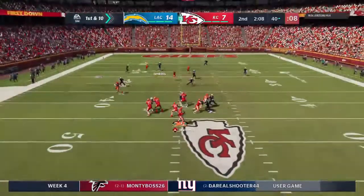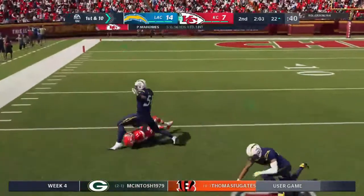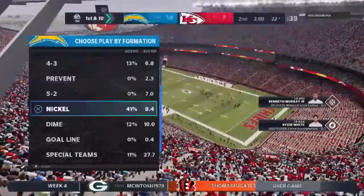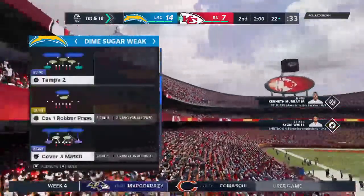Play action. Now it's Mahomes. He'll get Watkins on the crossing route. And brought down, but not before they're inside the 25. 17 more yards. They had 17 on the previous snap as well. 1st and 10 at the 22-yard line.